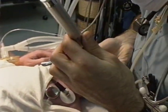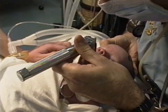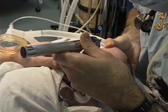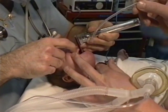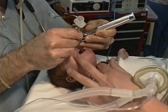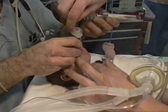In a child younger than about 8, the smallest diameter of the airway is the cricoid ring. A properly sized round endotracheal tube will seal this round cricoid opening. And using an uncuffed tube allows us to use a slightly larger size and therefore avoid higher resistance to breathing.